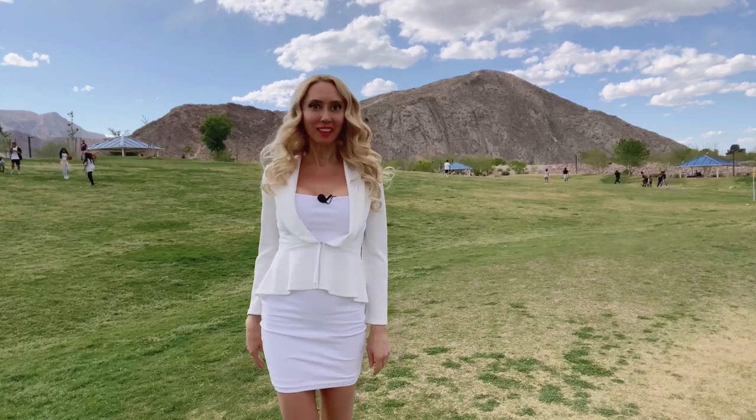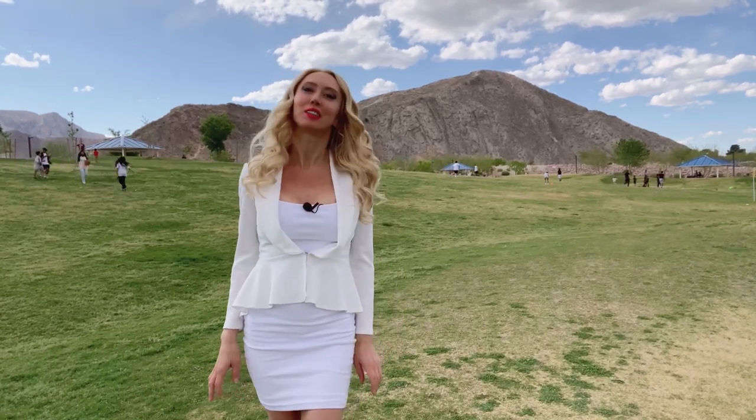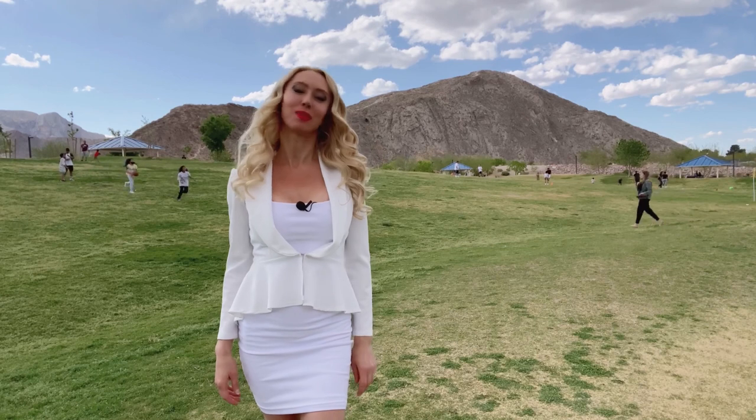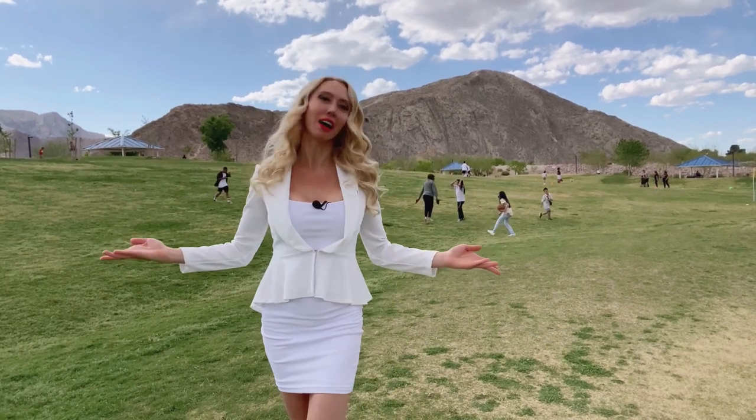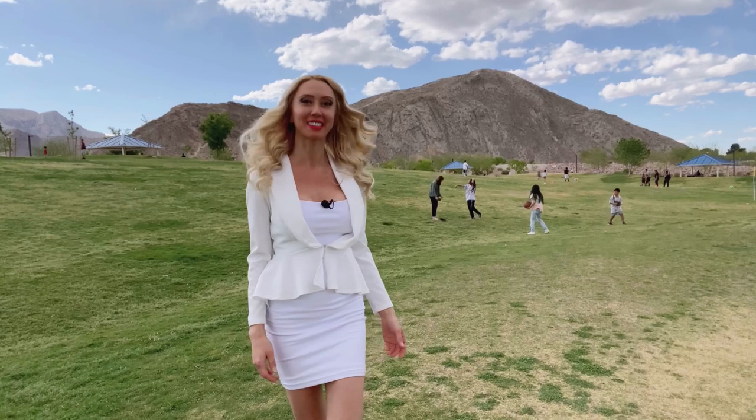An active, healthy outdoor lifestyle? Well, the 2.2 Lone Mountain Trail is one of the most scenic trails in Las Vegas, and it features beautiful wildflowers. It's great for running, hiking, and nature trips. And here we have our Lone Mountain Recreation Park. And just look how much fun!